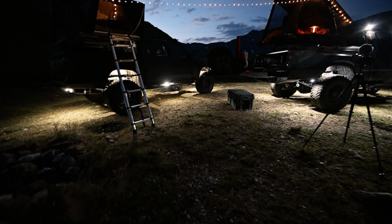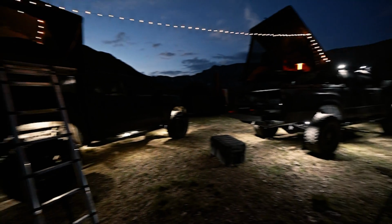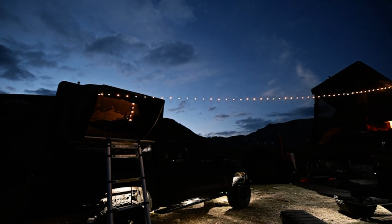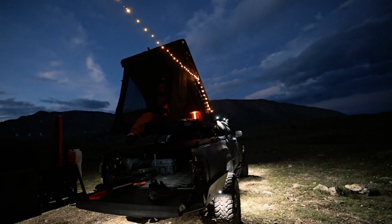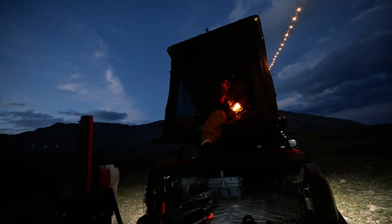All right, I think we got some pretty good footage this trip, more so than usual, honestly. So we got full rock light action. Set up a little string light up here that goes from tent to tent. We're not full on docking or anything this time. I know you guys are disappointed about that, but we're still in close enough proximity.